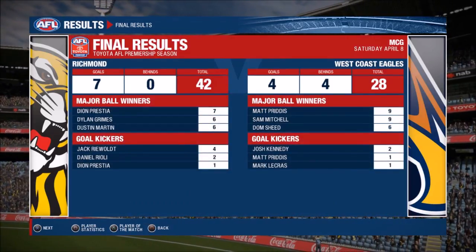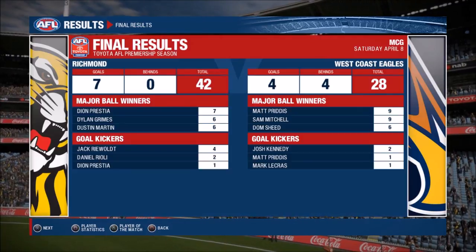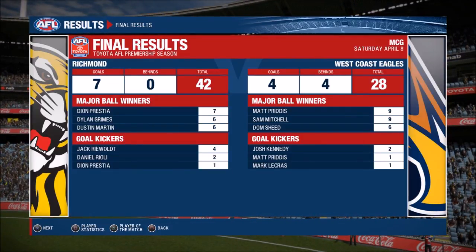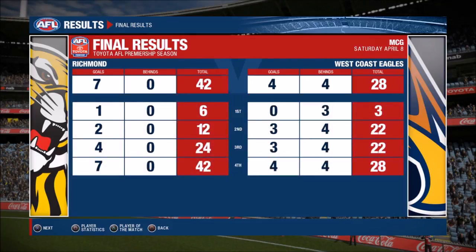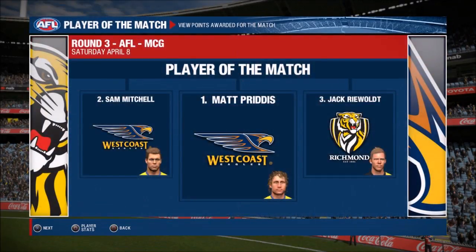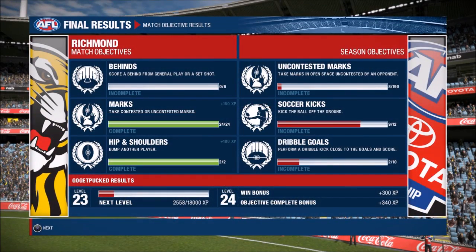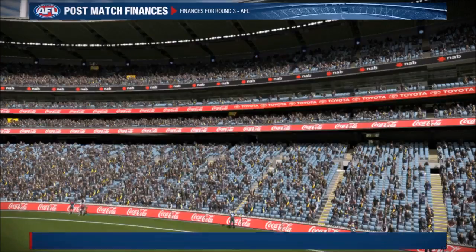4 goals for Jack Riewoldt and 2 goals for both Dan Rioli and Josh Kennedy. Josh Kennedy was the best on ground, you would maybe say, for the West Coast Eagles, and maybe Mark LaCroix as well. And obviously Dion Presti kicked that 1 goal as well. There you can see the score progression throughout the quarters. We actually doubled our score in the final quarter. No, we didn't, because if we doubled it, we would have kicked 8 goals, and the score would have been 8-0 48. So we kicked 3 goals in the final quarter.